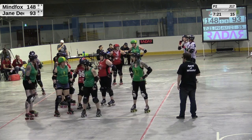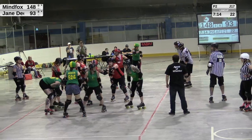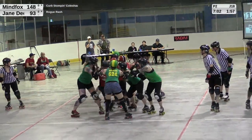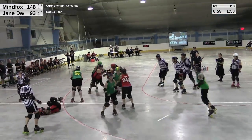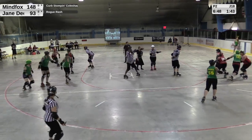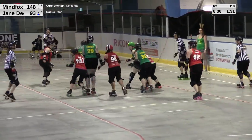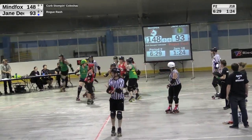So we have a newer jammer on the line here for Jane Deere. We have Rouge Rash taking on Curb Stompin'. Everybody on the track right now, nobody in the penalty box. Curb Stomping looking to go on the outside line and has number 247, Mish, helping to create some offense for her. At the same time, the other three Mindfox continuing to hold Rouge Rash. Excellent efforts by Mindfox Pivot Tidbit to hold Rouge Rash. Rest of the pack in turn 3, ultimately Curb Stomping getting through with some footwork and Slamazon heading to the box.